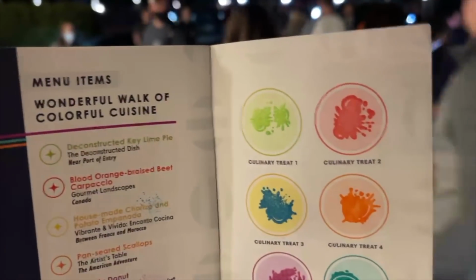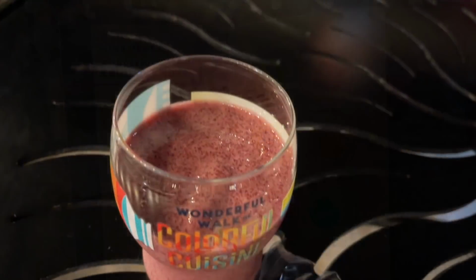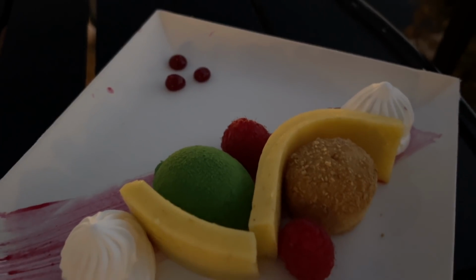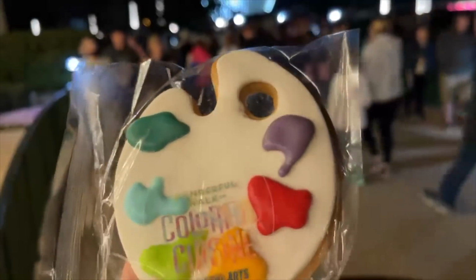Currently, you can take on the wonderful walk of colorful cuisine, so many adjectives, and try 5 different vibrant festival foods to complete this challenge. Don't worry, if you want to break it up between multiple days because you're starting to fill up, you totally can. You can also complete this challenge with the help of your travel group because teamwork makes the dream work.